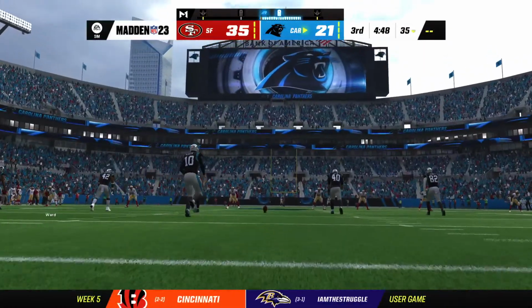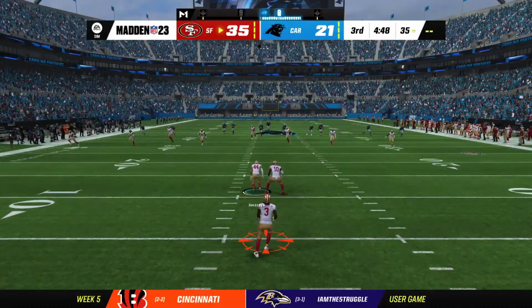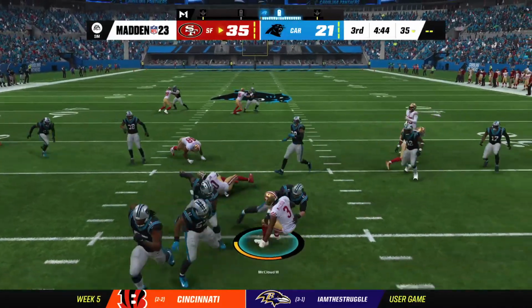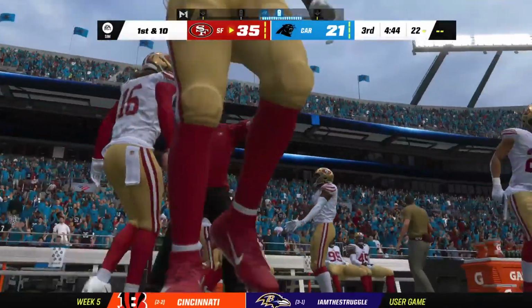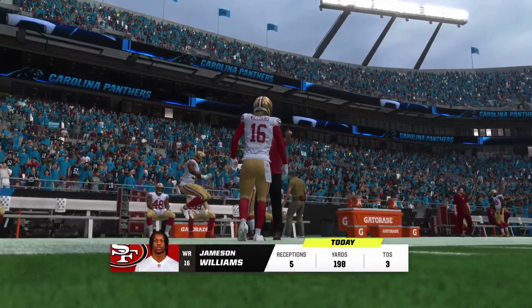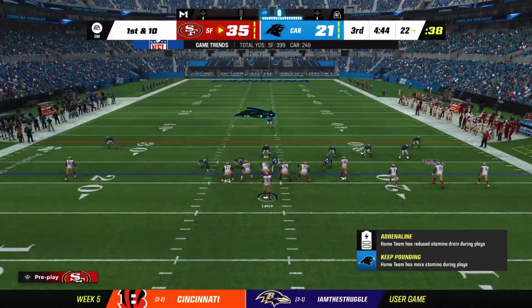The Carolina kick team is out there ready to go, and they kick this one away. This one fielded at the 5. And he's up past the 20 to the 22-yard line. Jamison Williams out onto the field as his guys take over on offense. A chance here on this drive to hit that often elusive 200-yard mark.